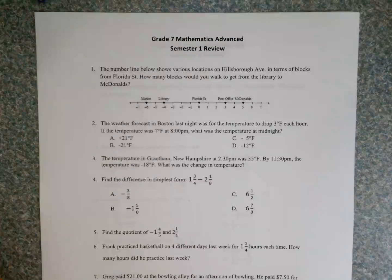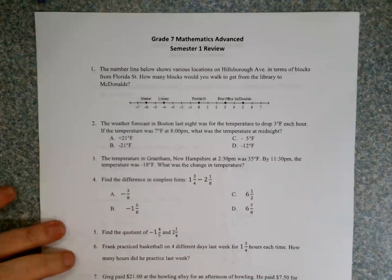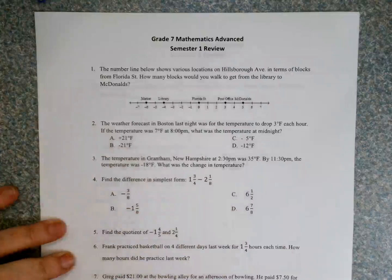Question number 1. The number line below shows various locations on Hillsborough Avenue in terms of blocks from Florida Street, which means Florida is our 0. So how many blocks would you walk to get from the library to McDonald's?